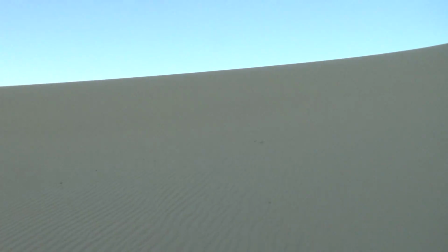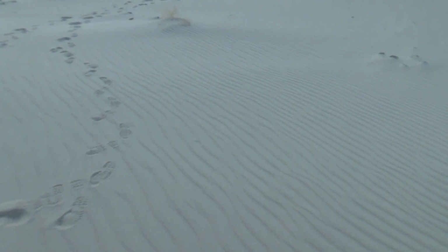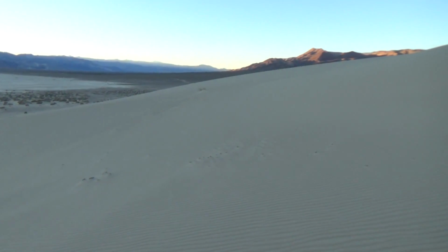This little bit here is wet from the storm. It's hard to tell how steep it is or not until it's right in front of you. But you won't fall, you won't slip, you just stop. Well, that's about it for today. The sun's going down.